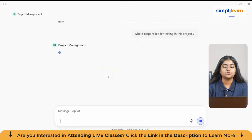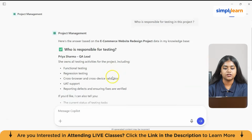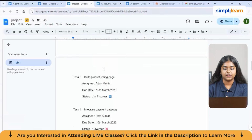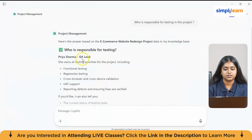I'll ask a basic question to understand if the agent has understood the instructions and the knowledge that we have given it. I just asked who is responsible for testing in this project. It is provided in the dummy data that we've supplied. So Priya Nair is responsible for the testing, and here it is given as that.